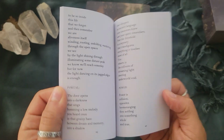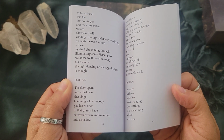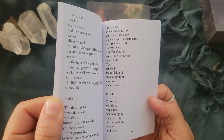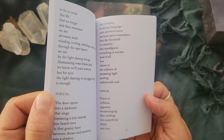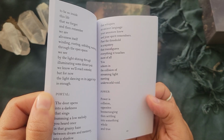Portal. The door opens into a darkness that sings, humming a low melody you heard once in that grainy haze between dream and memory, into a shadow that whispers an ancient language your ancestors knew, and your spirit remembers. Past the threshold is a mystery that transfigures everything it touches, most of all you, reborn in the collision of streaming light meeting the underworld void.